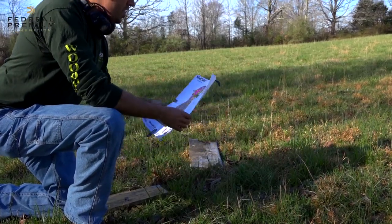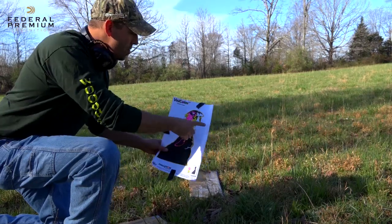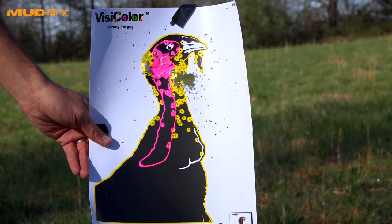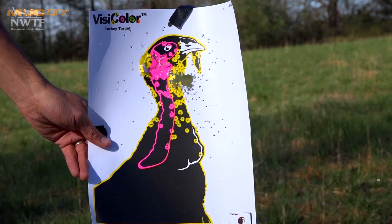Oh, as you can tell, even at 10 yards, these shells allow you a really good margin of error at close range. And now Aaron's going to get his 870 out and shoot some of the 3-inch.